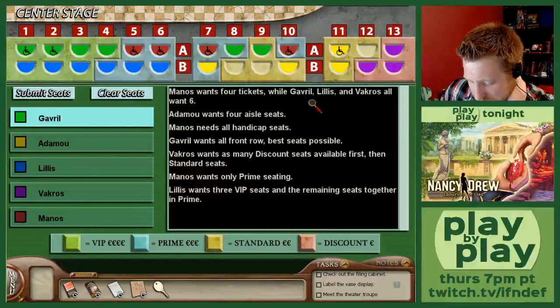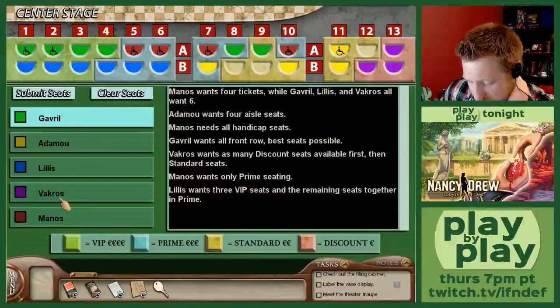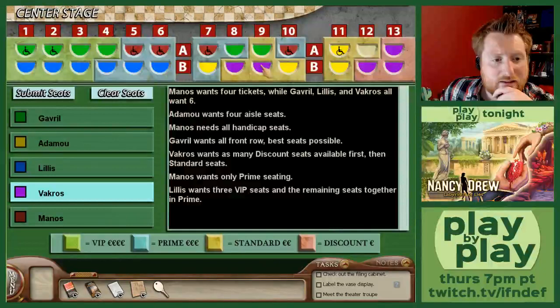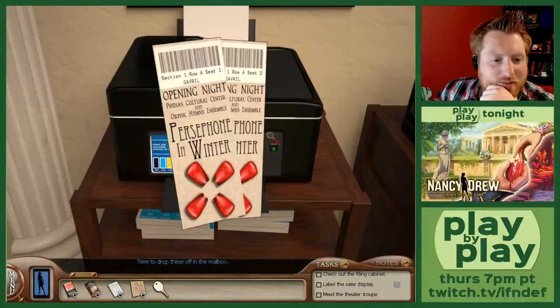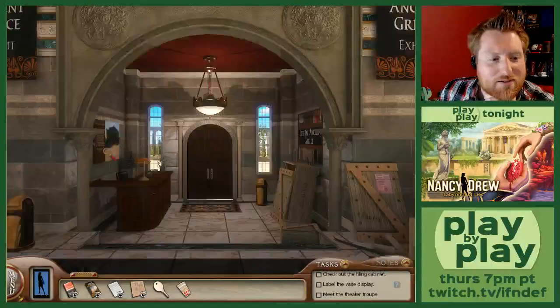And then who's not represented here? Lilis? No, Lilis got Manos. Vakros got 3. Vakros wants 3 discount and then the rest in remaining seats... No, Lilis wants remaining seats together in prime. So done. Done. Done, done, and done. All done. Puzzle master! Time to drop these off in the mailbox. Oh, I think I know where the mailbox is. I am so good at museums!